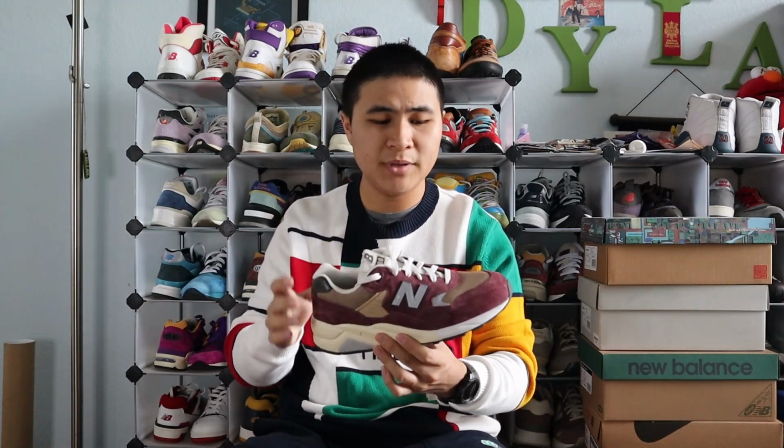Coming in at number 24 is the 580 in the washed burgundy colorway. This is one of many solid 580 GR colorways that released this year. The 580 was definitely one of my favorite silhouettes of the year. I really like how it made a big comeback and had a lot of great GR colorways that were readily available and pretty good quality for their prices.